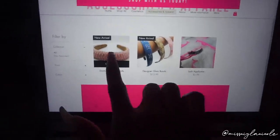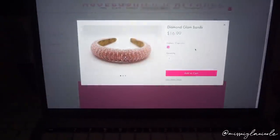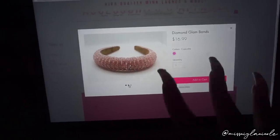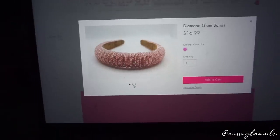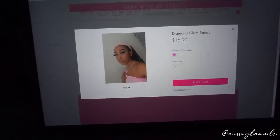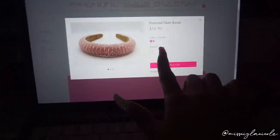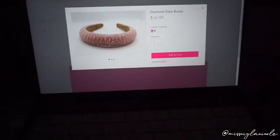They say new arrivals, so I put the little ribbon on there. So here are the diamond glam bands. And when you click on it, here's the picture. I took this picture with my camera and I just edited the picture a little bit, made it a little bit brighter, a little clearer so you could see it. And then I have these two pictures of me wearing it, which I'm not really too crazy over. And the color is cupcake. I do have more colors coming out for my next restock, so stay tuned for that.